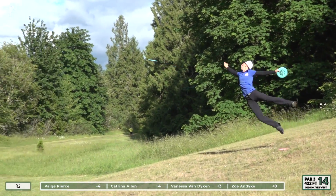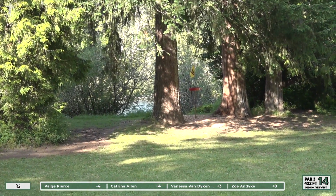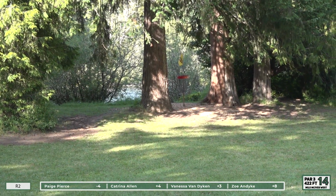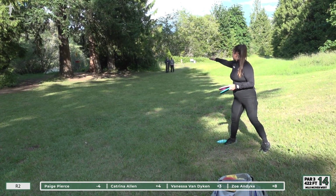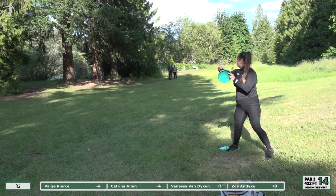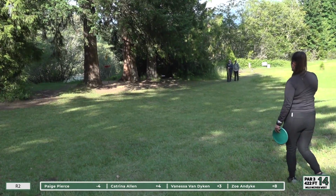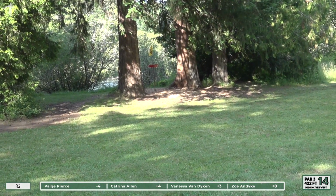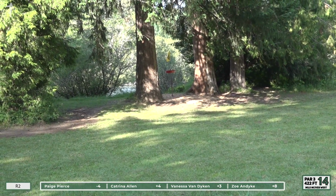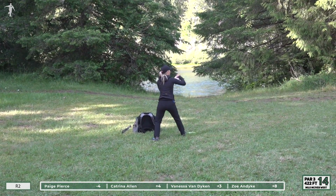Yeah, I found it interesting how different all four of our tee shots were. The idea, the execution, the disc choice, all of that. You know, Vanessa and I throwing super flippy discs on a hyzer, and you just throwing a straight fairway driver, and then Catrina throwing her most overstable driver. I know. It's incredible when you compare the stats about how we're getting down to the green. It's a really fun hole to throw.